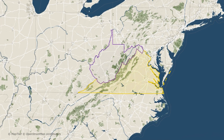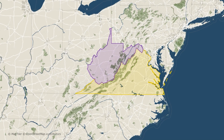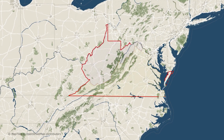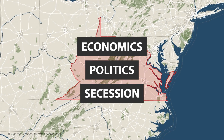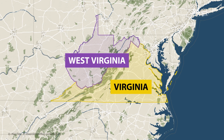Virginia and West Virginia, two states that were born as the same British colony, entered the Union as the same state, and share basically the same name. While these two states were at one point a single, unified state, a matter of economics, politics, and eventually secession would drive a wedge in between the two. Here's why we have the state of Virginia and the state of West Virginia today.